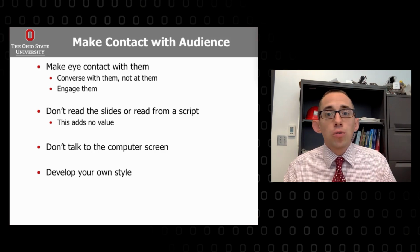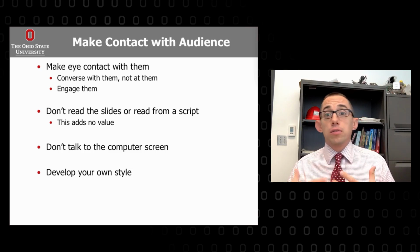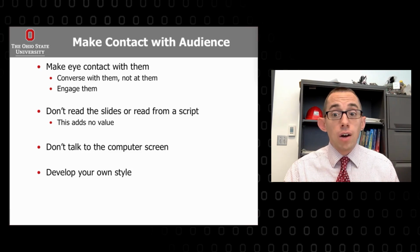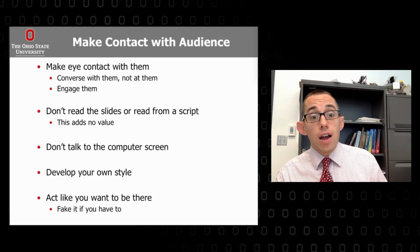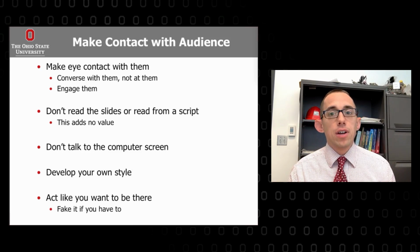You'll develop your own style of how you're gesturing to the audience, looking at the audience, engaging with the audience. This is your own style. You'll develop your own style. If you don't have your own style yet, you will fake it. Act like you want to be there, and if you have to, fake it. You should enjoy being up there. Act like you want to be up there. If you don't act like it, people won't take you very seriously, and you won't be very interesting to listen to.